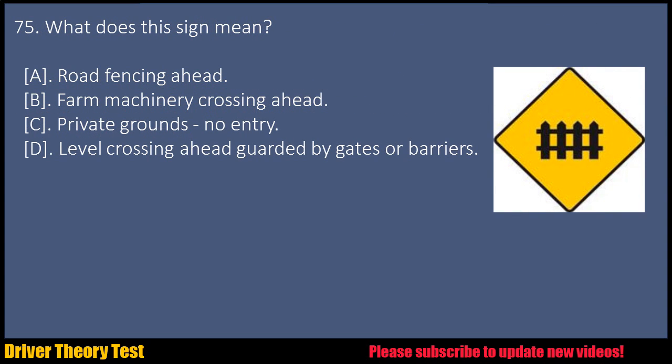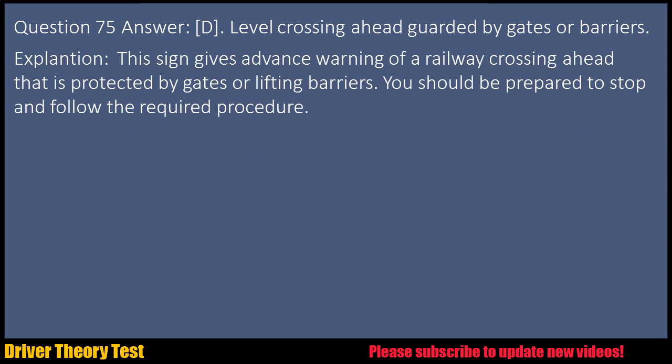Question 75. What does this sign mean? A. Road fencing ahead. B. Farm machinery crossing ahead. C. Private grounds, no entry. D. Level crossing ahead guarded by gates or barriers. Question 75. Answer: D. Level crossing ahead guarded by gates or barriers. Explanation: this sign gives advance warning of a railway crossing ahead that is protected by gates or lifting barriers. You should be prepared to stop and follow the required procedure.